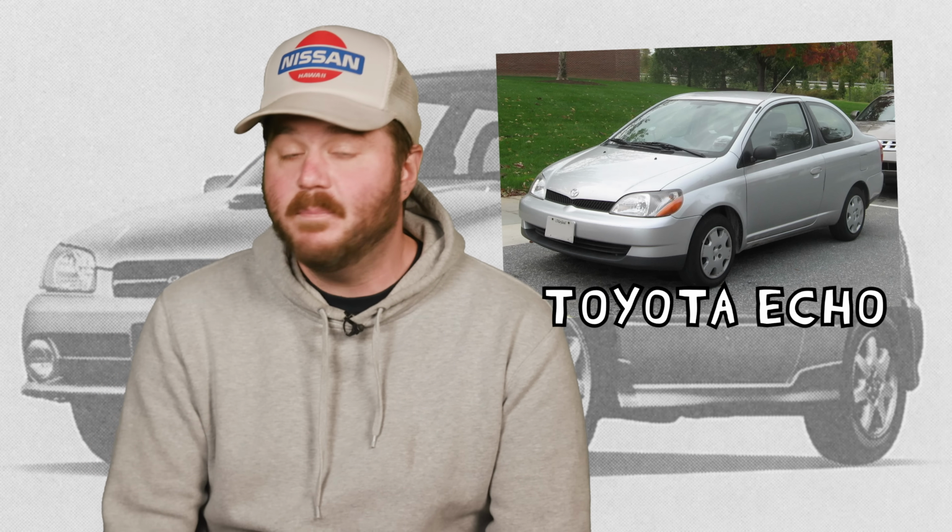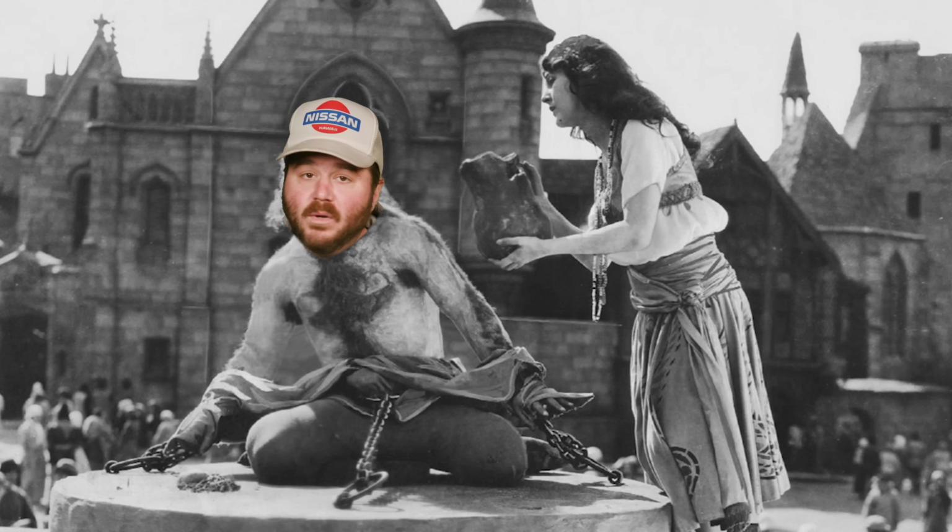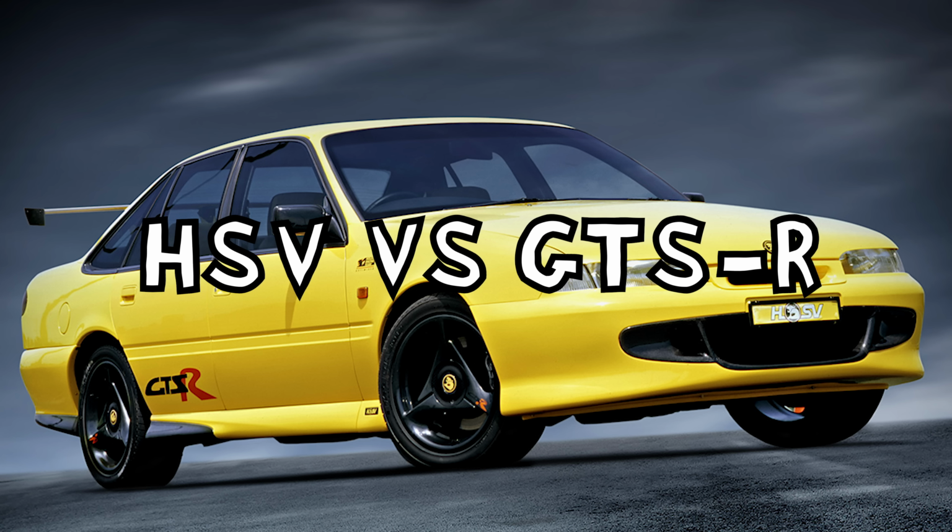The chassis of this car did come to the US in 1997, but it didn't have a turbo, and it was called the Toyota Echo. You may remember them. It's the total opposite of a hot hatchback. It's a cold hunchback.